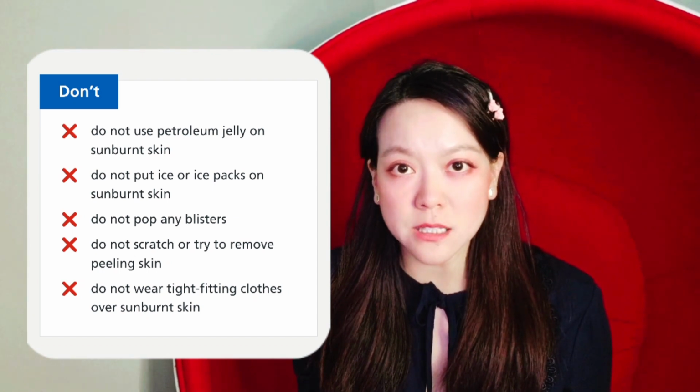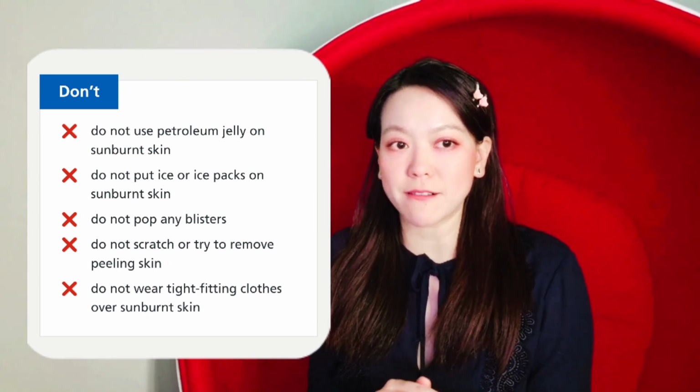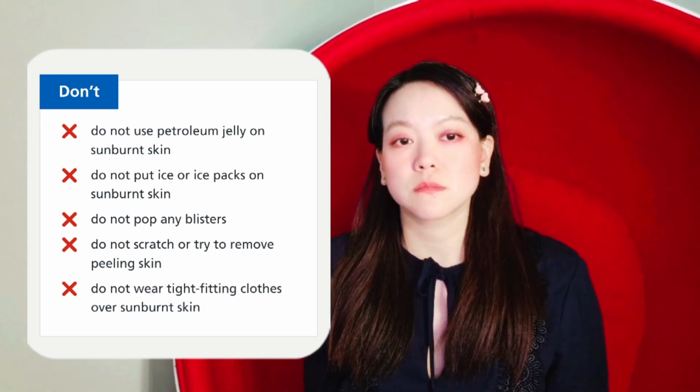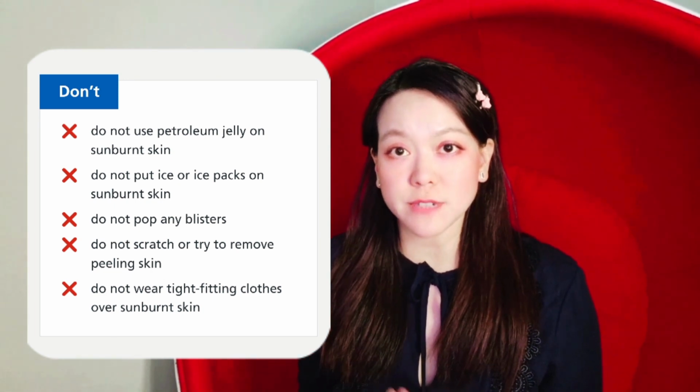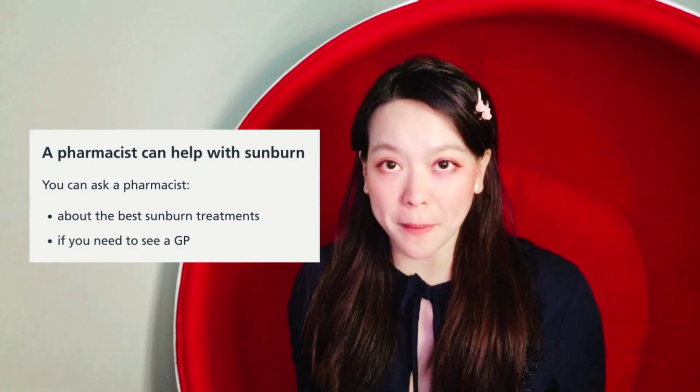Do not pop blisters. I repeat, don't do it. Blisters are like protecting barriers for the skin to heal underneath. Breaking blisters increases the risk of infection. Also try not to scratch and peel the skin. Generously moisturize peeling skin. Go and see a pharmacist for the best treatment.